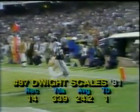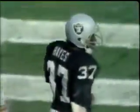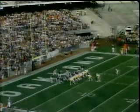Scales, he's looking at kind of an out pattern, a corner pattern toward the corner of the end zone. The ball is up there. He had a step on 37, Lester Hayes, and he comes up with the catch, and they're at the 1-yard line. They've got 4 shots. Again, all they've got to do generally is hold on to the football and send big Chuck Muncie into the line. Against Seattle, they tried it at the right side. Let's see if this time they come to the left side.